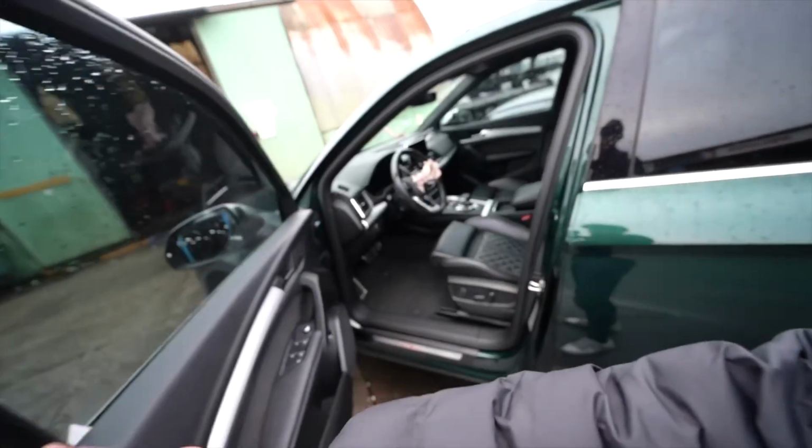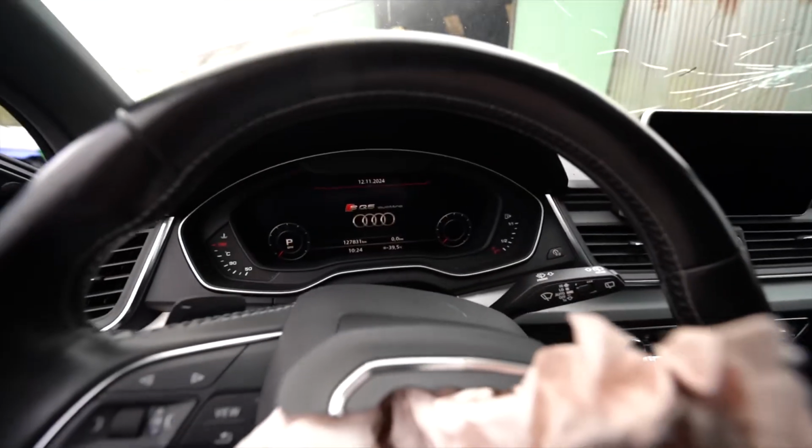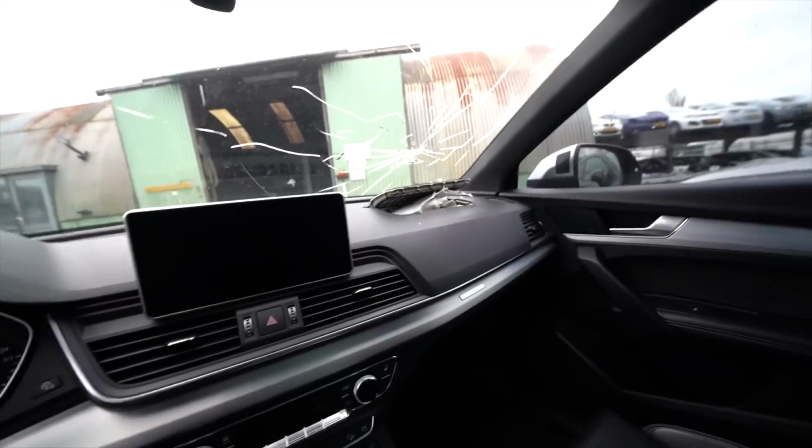Tinted windows. Oh yes, brass pump. Always a good sign. These things are always so luxurious, those S models and the RS. Nice stitching in that SQ5 Quattro, guys. So we need a steering airbag, a dashboard, a windshield. This really is the ultimate family car, to put it that way.